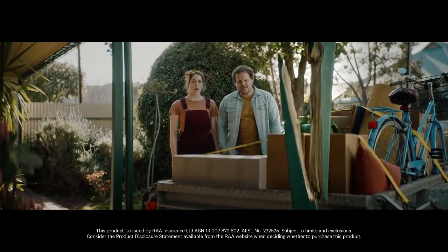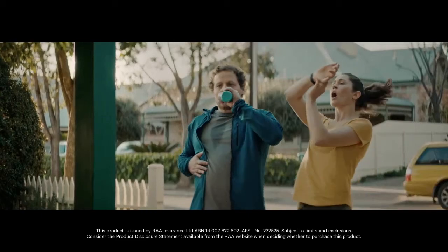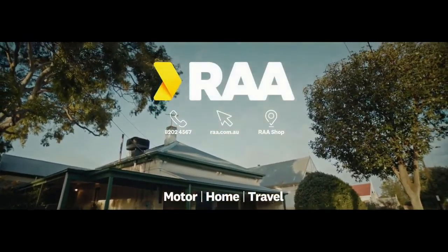I don't like how that sounds. Is this close enough? Make sure you have RAA Home and Contents Insurance. All claims are handled here in SA. Get a quote today. RAA. Keep on moving on.